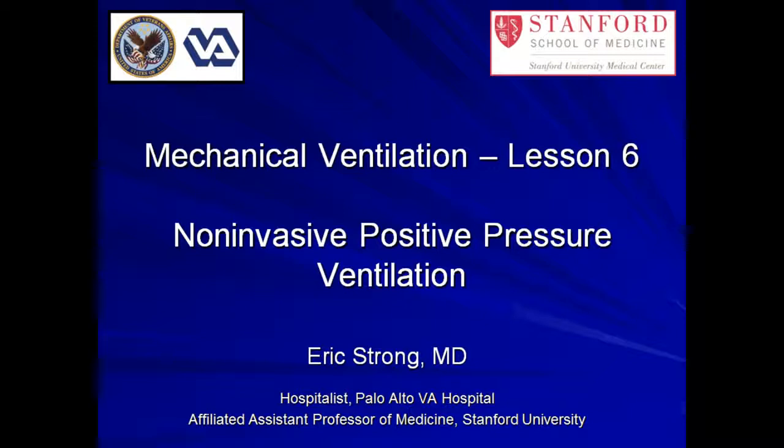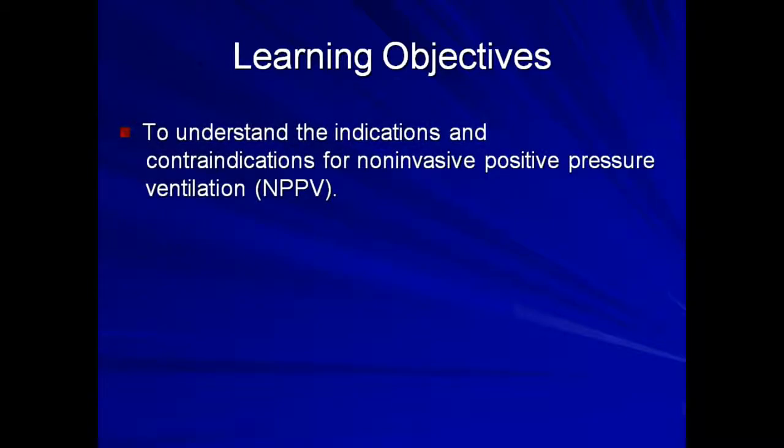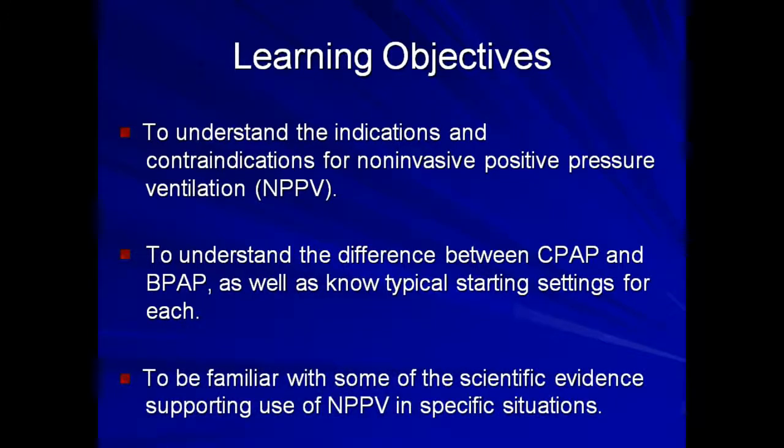This is the sixth lecture in this series on mechanical ventilation, and the topic is non-invasive positive pressure ventilation. Here are the learning objectives of this lecture. First, to understand the indications and the contraindications for non-invasive positive pressure ventilation. Second, to understand the difference between CPAP and BPAP, as well as know typical starting settings for each. Finally, to be familiar with some of the scientific evidence supporting the use of non-invasive positive pressure ventilation in specific situations.